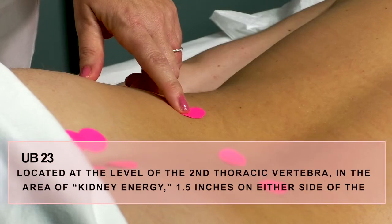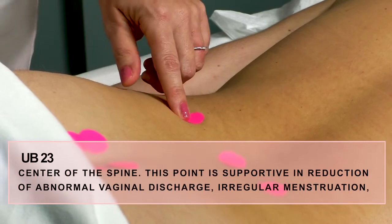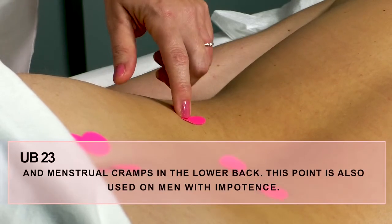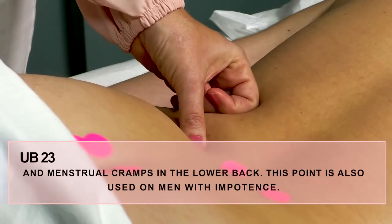UB23 is located at the level of the 2nd lumbar vertebra in the area of kidney energy, 1.5 inches on either side of the center of the spine. This point is supportive in the reduction of abnormal vaginal discharge, irregular menstruation, and menstrual cramps in the lower back. This point is also used on men for impotence.